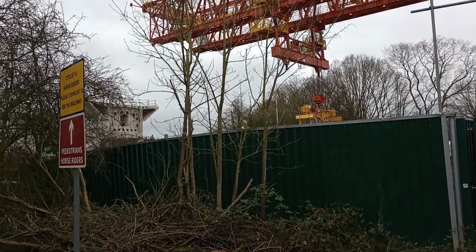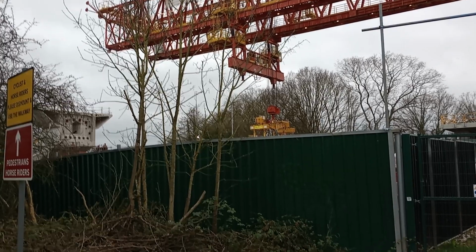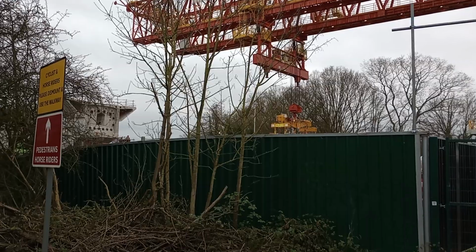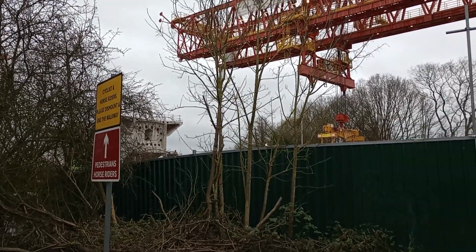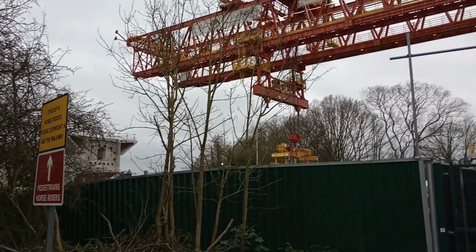Anyway, I do appreciate you watching Speed of the Rock. It's Tuesday the 19th of March, and here I am south of Harefield watching the biggest construction project in the UK in all its infinitesimal detail.